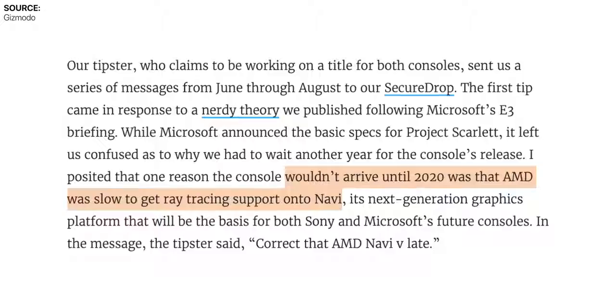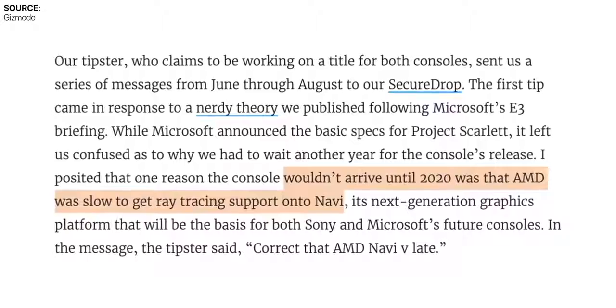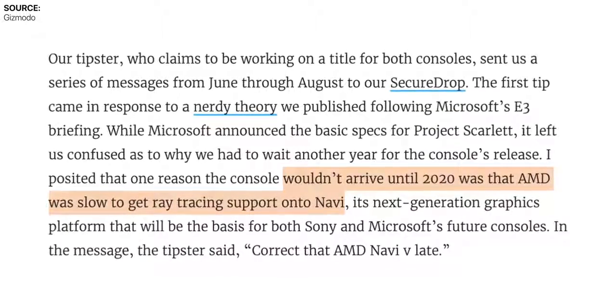Also, according to Gizmodo's report, the reason why the PS5 won't arrive until late 2020 is because of ray tracing support. So we know that both consoles, the PS5 and the Xbox 2, will support ray tracing, which is awesome, really awesome. However, it's just not ready yet on AMD's part for that Navi architecture.